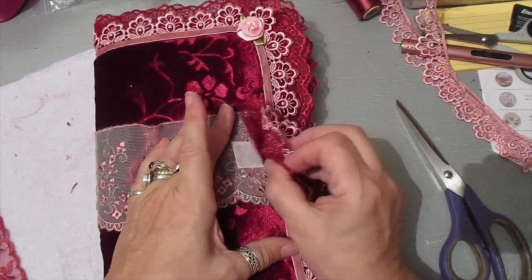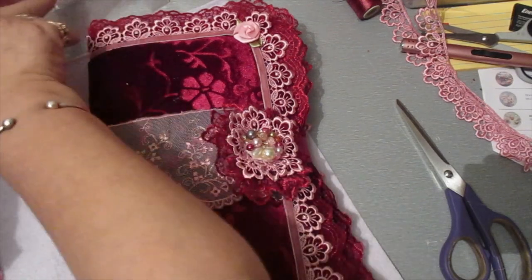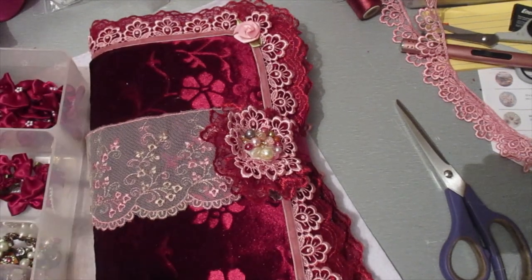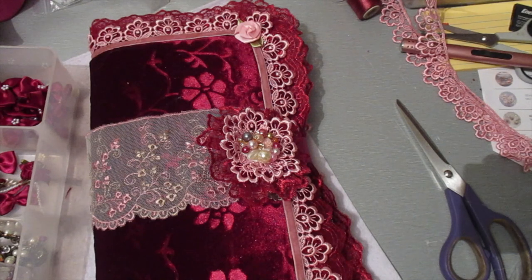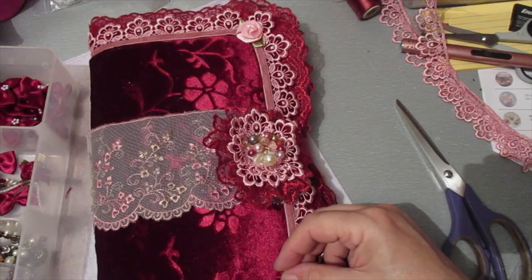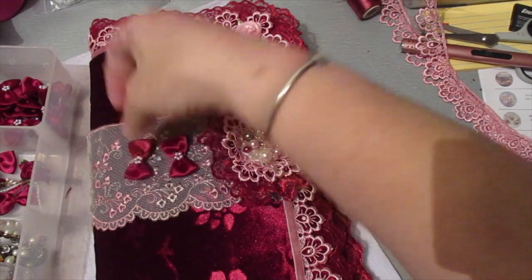So we've got that like that. What else is there? Now let's see of the decoration. We've got some bits of bling that I want to be able to use. So let's have a look. I don't know. One, it's two.